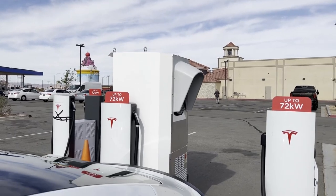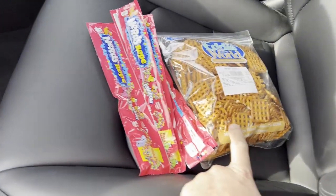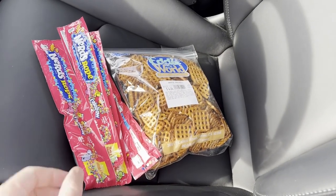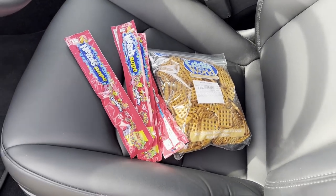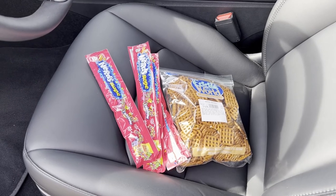All right, did my business. Got some snacks for the road. This was one of the smallest bags of pretzels they had, and I am a sucker for pretzels, and I'm also a sucker for Nerds Ropes. Got a few of those. I never find them where I live, so I kind of splurge whenever I do find them.